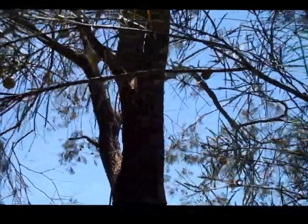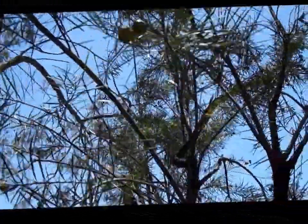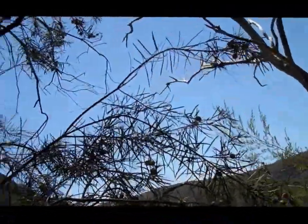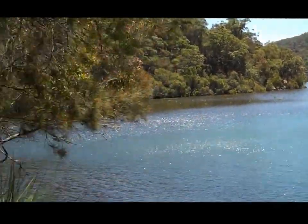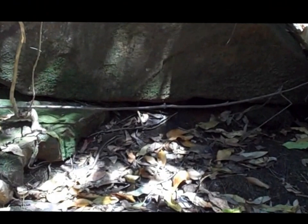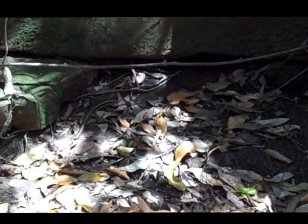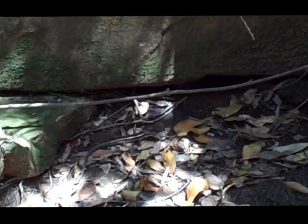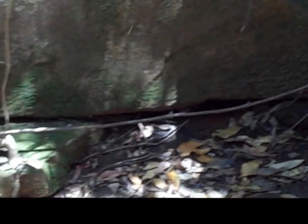You grab a handful, get the seed out, it's got the flesh around it, and stick as many as you can in your gob and chew away. They're quite yummy, but we'll leave this alone for a while. There's some food there. Nice big skink. I don't know if you can see him. Throw a rock at him and he's finished. He's on the fire, but I shan't be doing that.